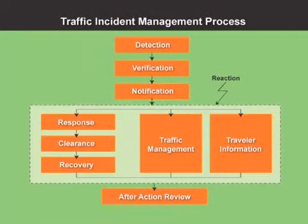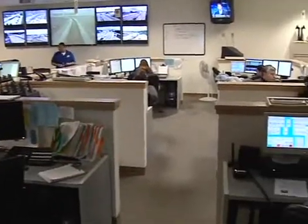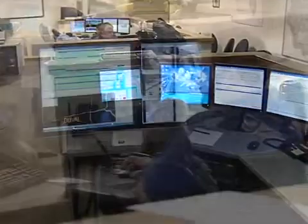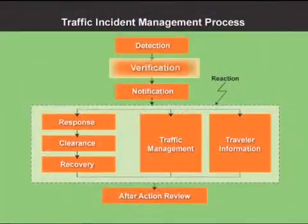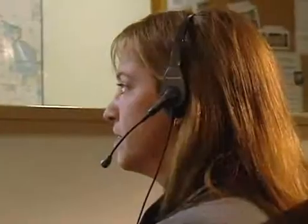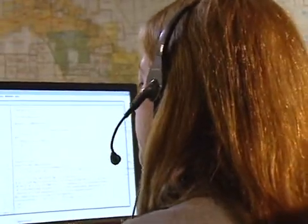Managing any type of incident follows a standard process, starting with detection. Incidents are usually detected by motorists calling 911, law enforcement officers on patrol, road rangers, or traffic management center operators who observe an incident on roadway cameras. The next step is verifying the incident location and details, followed by notifying the proper response agencies. These first steps, detection, verification, and notification, are critical to successful incident management.